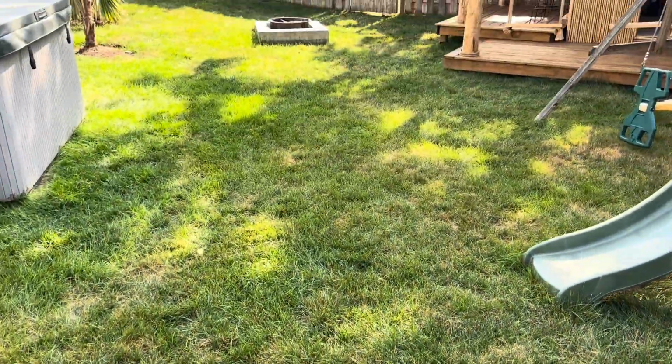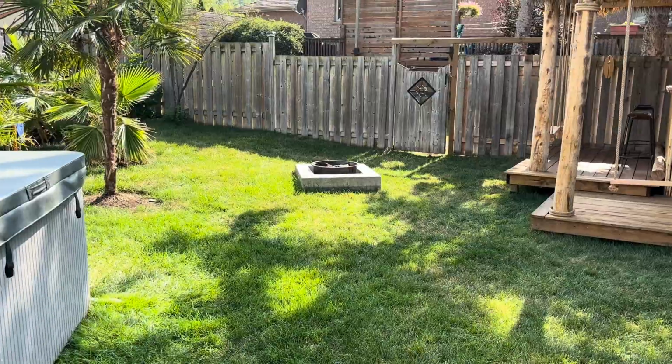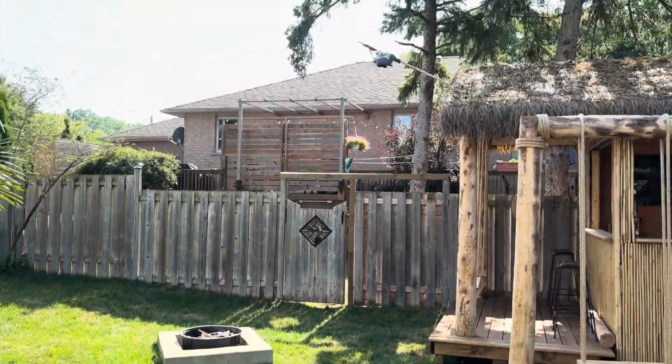I've watered the grass quite a bit. We had a lot of heat. It's been very, very hot, and a lot of dry heat.